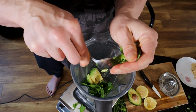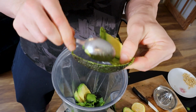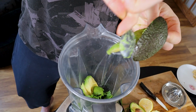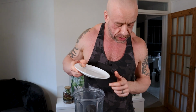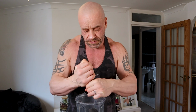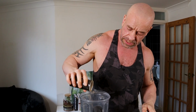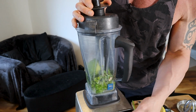When you're preparing your avocado, do be aware that the best part is close to the skin. It's darker green, it's got more of the antioxidants. So make sure and get that in there. We've got 2 tablespoons of cashews, 1 clove of garlic, and then salt. Again, I'm also using a little potassium salt and pepper to taste. And we'll give them a blitz.